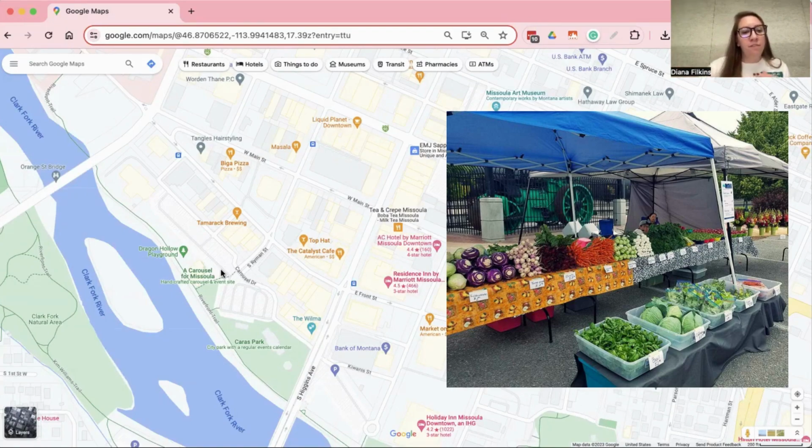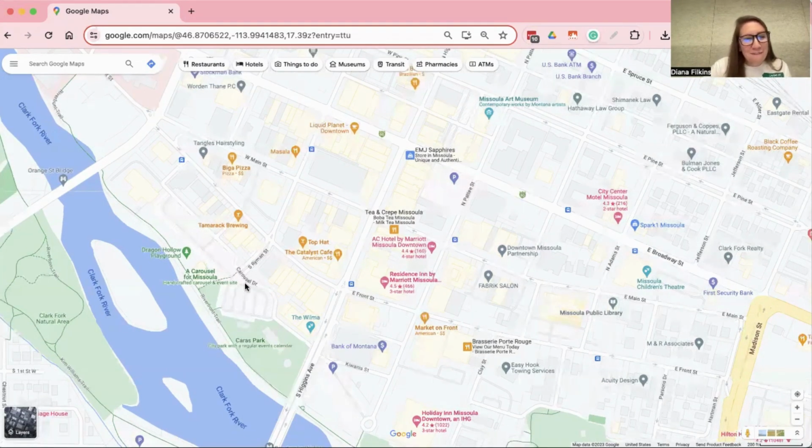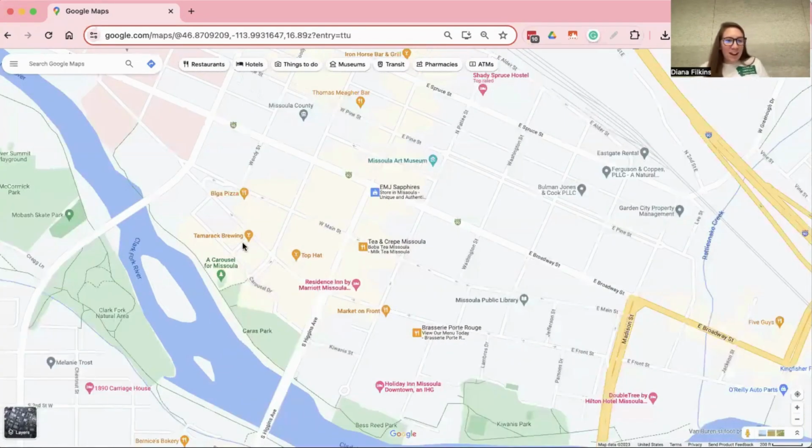But right here on this road, they close it down every Saturday, usually from about April to October. That's when they have the farmers market downtown in Missoula. So a ton of vendors, from food to crafts to local businesses, come down here and set up shop for the farmers market. It's a great time.